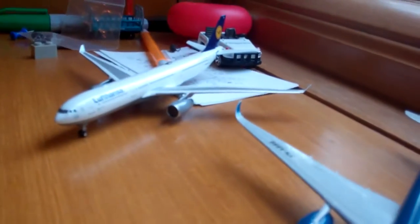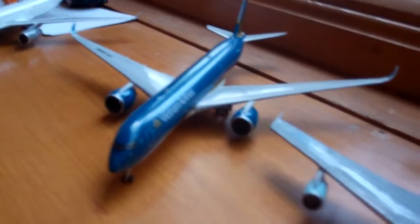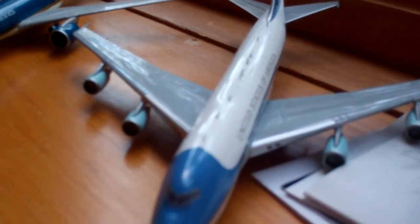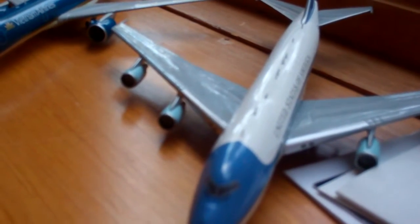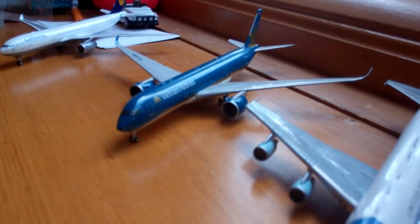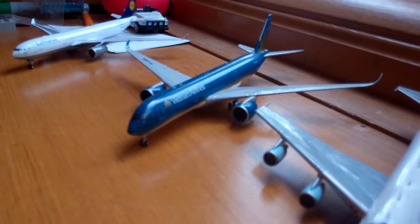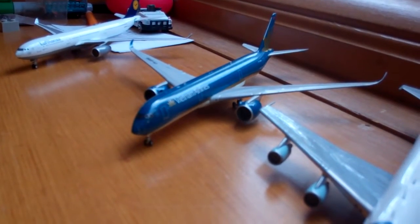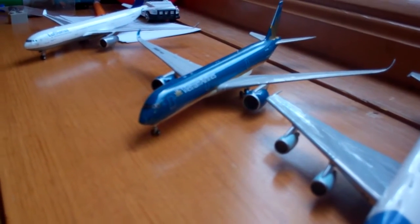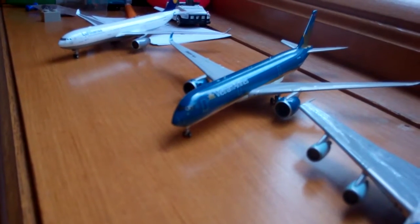So I have a couple models up here I wanted to mention. I have a Lufthansa A330-300, a Vietnam A350, and Air Force One, and I'm selling a couple planes. I'm selling my Tulip United 787-8, the WestJet 737-800, which already has a buyer, so I guess it's not for sale. Delta 737-900, but I think I already have a buyer for that as well. A China Southern A380, a Vietnam A350, a Delta 737-700, and probably a United A320.